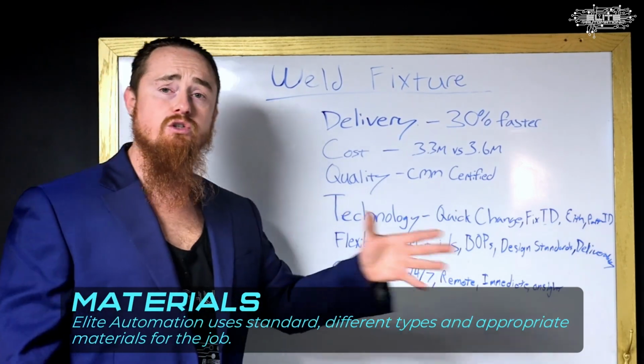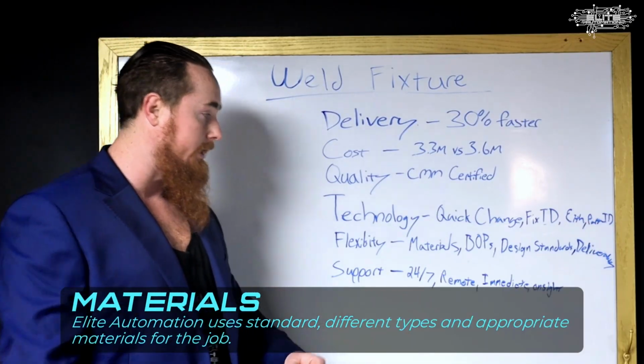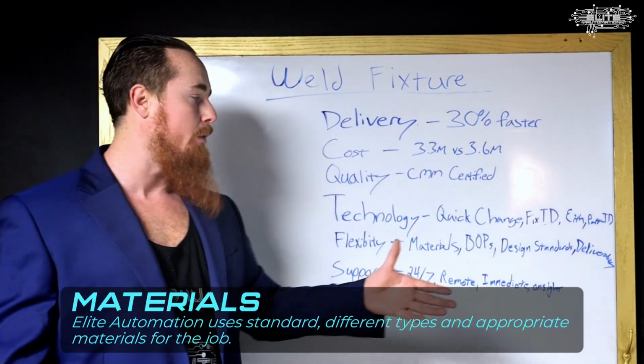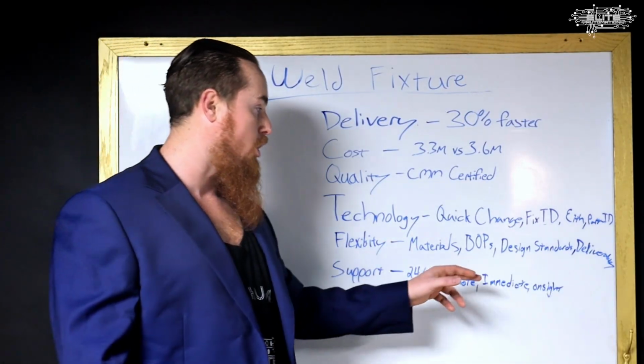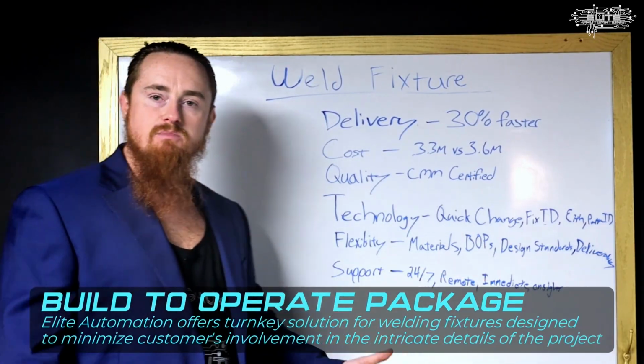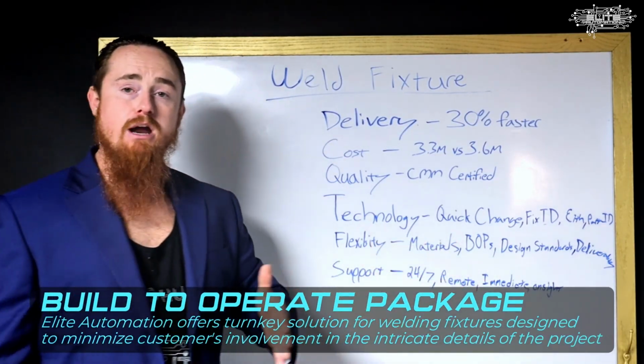We use hardened materials for details that are going to be making contact with the parts more frequently. We make copper details if we need to try to extract heat out of the part or try to have better conductivity of the part. BOPs, no worries. So all your bought out parts, if you use SMC, if you use MAC, if you use any other brand on the market, we will use whatever brand you use.